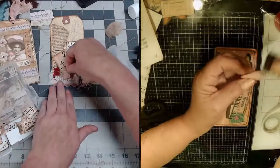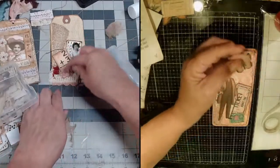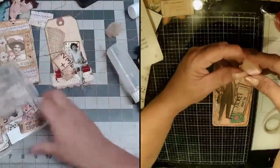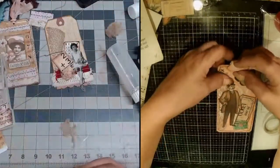You know, the other thing. Another flower. Check it out. Yeah. There it is. But we're not going to put a pink center in it. We're going to put a diamond.